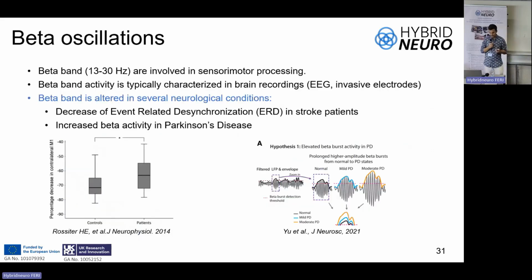Then I'm going to talk about another application, which is beta oscillations. Dario probably presented the beta band in the first talk. The beta band comprises oscillations typically measured in the brain between 13 and 30 to 35 hertz, depending on the classification. We know they are involved in sensorimotor processing. We don't really know the function of it, but we know that it's related to movement, to when we intend to move and how we process the movements, and so on.